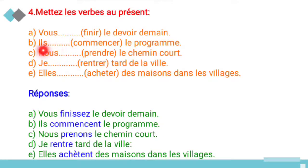And next, ils commencer le programme. They start the program. So when you are conjugating for the ils subject, what is the ending? ENT. So ils commencent le programme. They start the work. And number 3, nous prendre le chemin court. So it means we take a short path. So chemin court means what? Short path. And the conjugation for nous is prenons.